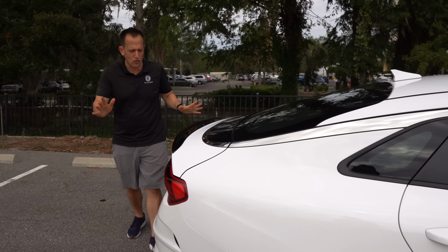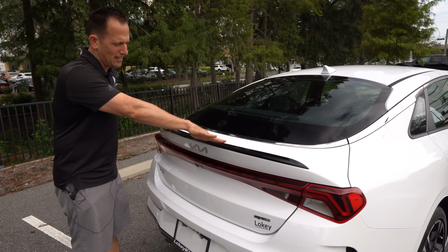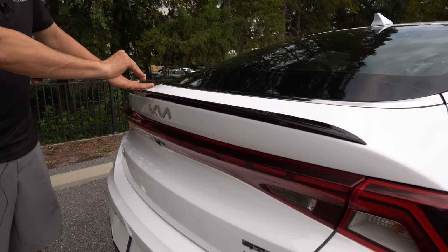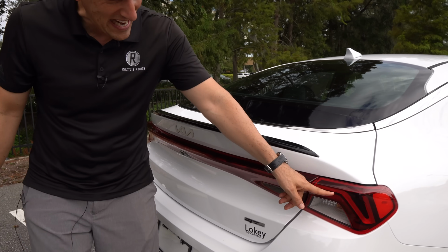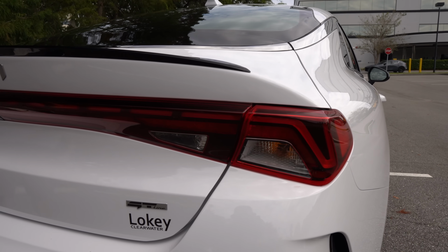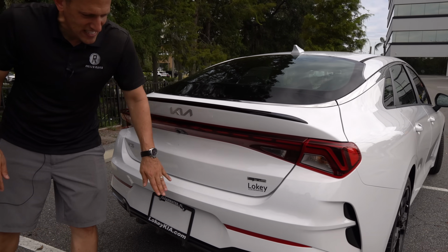Coming around the back to the trunk side, going GT line gives you this trunklet spoiler. Nice gloss black. It's got an aggressive look to it. Definitely functional. You'll notice our lighting, LED taillights with that heartbeat design. The lighting goes all the way across. And then really clean on the K5 and the GT line badge.